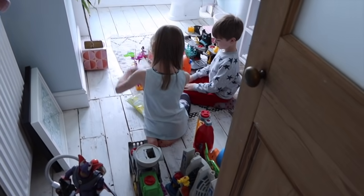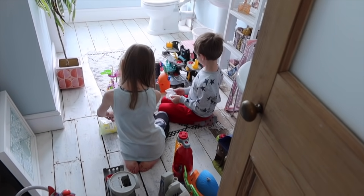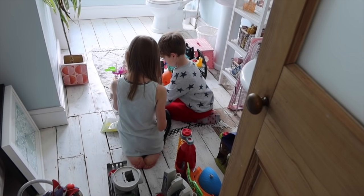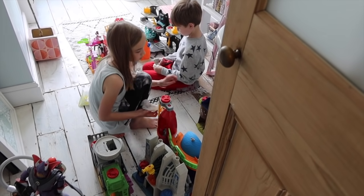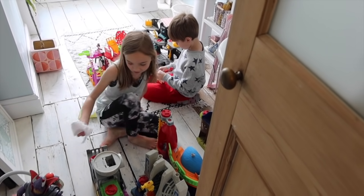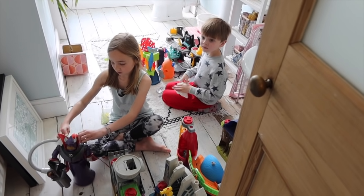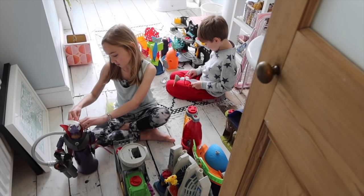We have Operation Clean the Imaginext going on in here. So we're going to give all these a really good clean and then you're going to play with them, aren't you? Yeah. And Daddy's cleaning on top of the wardrobe because it was disgusting. So these are very dusty, they need a really good clean. But luckily my two really like cleaning, so that's very good news.